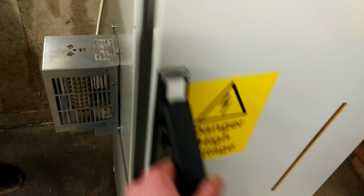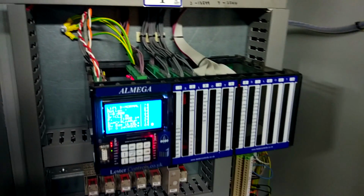Now these lifts level fairly well for generic, kind of intelligent, but not as good as a proper brand. They've got the Magnatech VF drive, commonly found on the new Leicester Controls Almaga 2 with touchscreen, but these ones, despite having a new VF drive, have the slightly older Almaga 1 Leicester Controls.